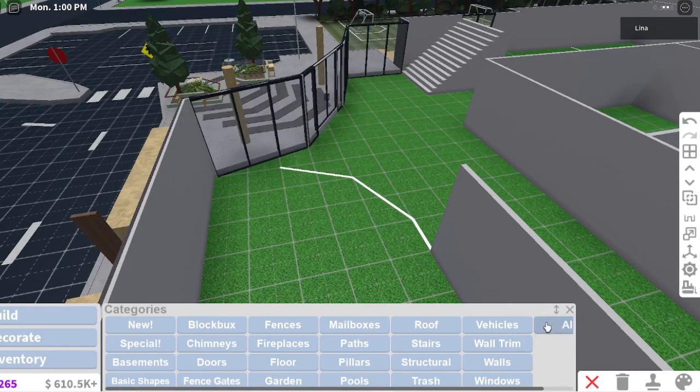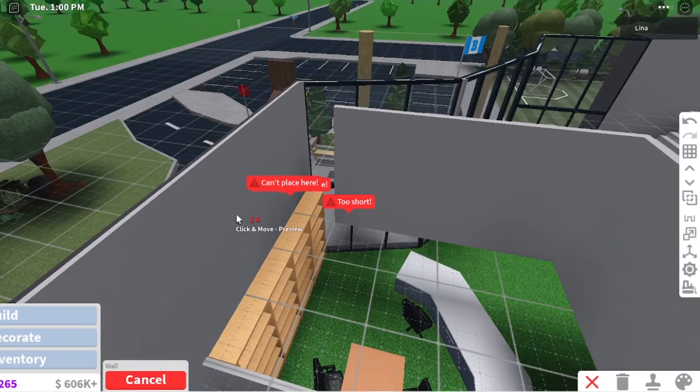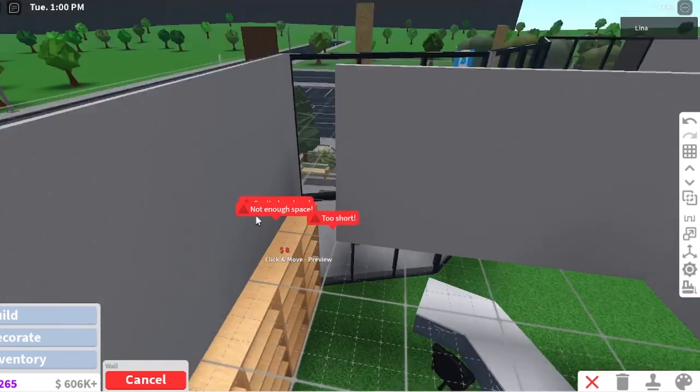I'm gonna place counters down here. For some reason it's not letting me place this wall over here. I feel like it's something to do with the structural thingamajig. I'm not getting rid of that.